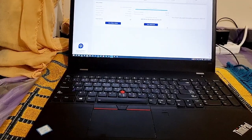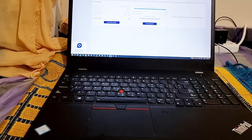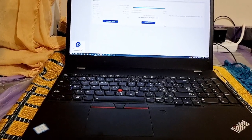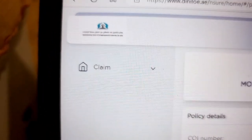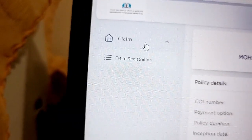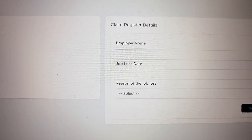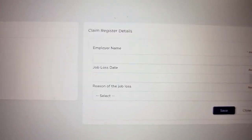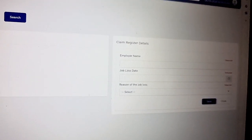In case you lose your job, you can go to the same website using the OTP, your login details or registration details, and go and claim. There is a place in the same website called claim. In case you lose your job, you have to go here and register your claim like this. Then a page comes like this: claim registration details, employer name, job loss date, reason for job loss, and accordingly it will take you to the further pages so that you will be able to claim the insurance money.